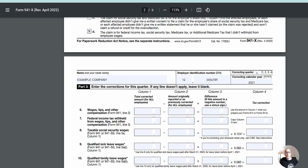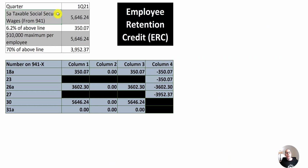Just for a quick recap of some of the items we discussed. You always use 5A, your taxable Social Security wages. And that's right from Form 941. You could just log on to your payroll company and download Form 941. If you can't find it, just contact your payroll company. And you always want to multiply it by 6.2% unless it's the third quarter of 2021. Then it's 1.45%.